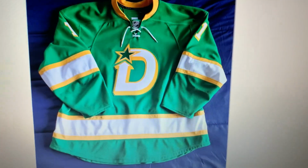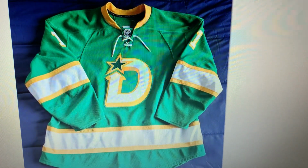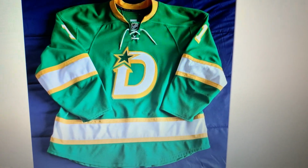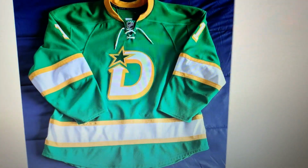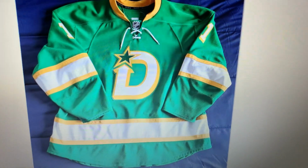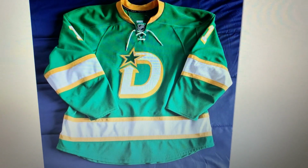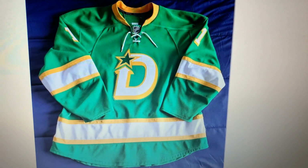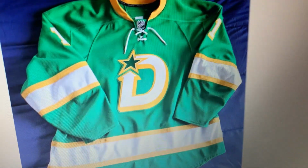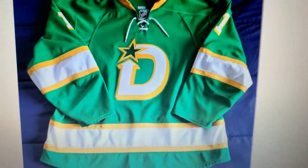So what was this jersey supposed to be for? Was it a new full-on third jersey? Well, so far all I've ever heard is that supposedly this was meant to be a special heritage uniform to be worn, probably not for too many games, but just to be worn sparingly as a special faux back uniform to pay homage to the Dallas Stars' heritage and the Stars' history as a franchise dating back to their early years in Minnesota.